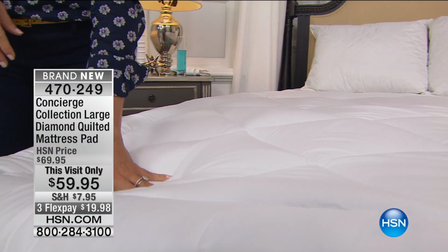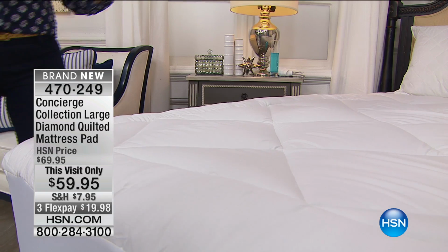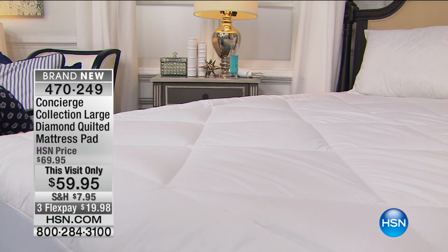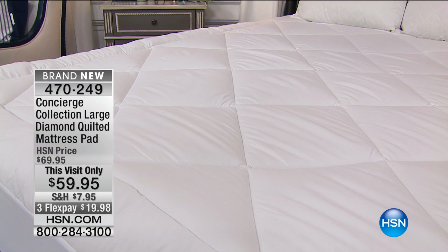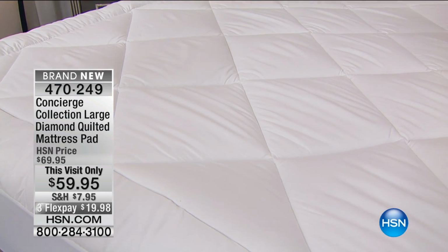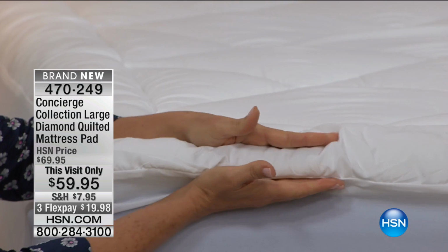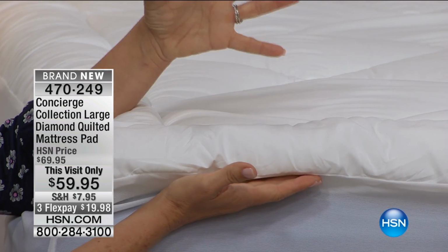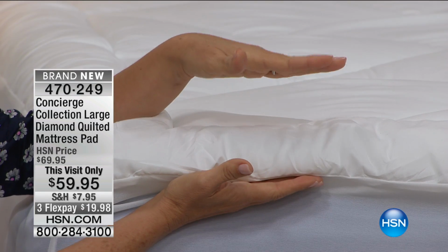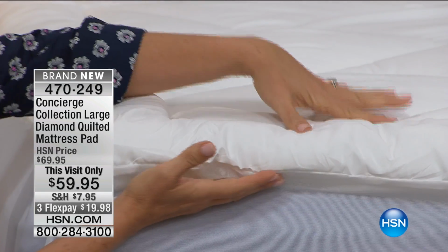And this one's really nice because with Concierge Collection, we offer a really broad assortment of mattress pads, and I always try to explain it in terms of the loft. This one has 14 ounces per square yard, so it's enough loft that you're really going to notice it. It's going to feel like an added softness to your bed, but it's not going to overwhelm your bed. It's not like you're adding 4 inches of loft, you're adding about 2. So it's really going to give you that comfort.